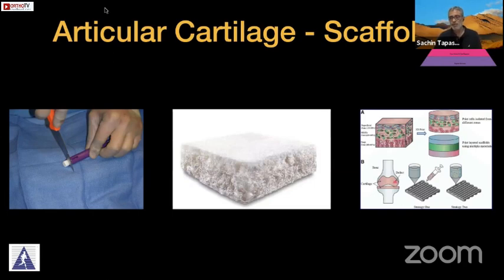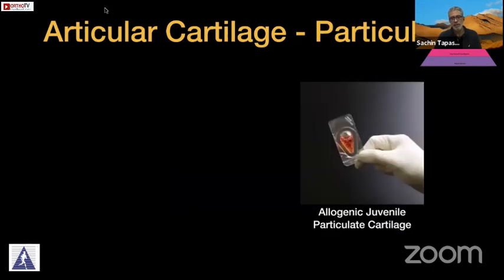And I think probably the future lies on the third picture, which is there on your screen to your right. We're essentially looking at scaffolds in which we impregnate cells, and these are then transferred to the joint. So that is probably one area where one should be looking out for a good response of therapy in the days to come.